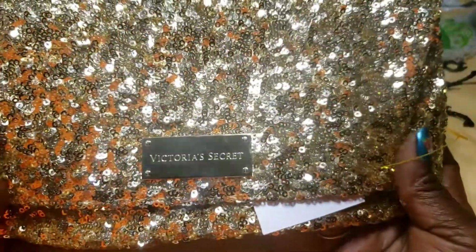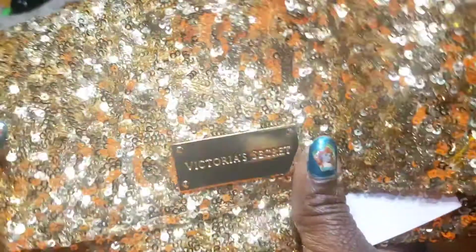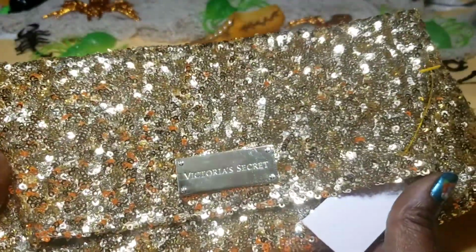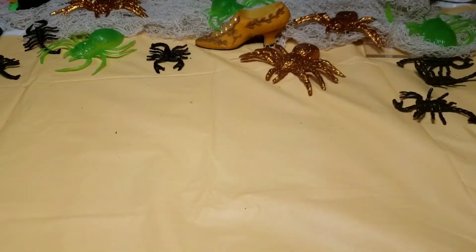I might keep this. I don't know, I'm not sure. I got enough stuff as it is. But it's very tempting, especially with Christmas and New Year's coming up, although I don't know where I would be going. But it's pretty.